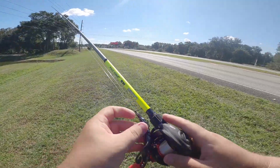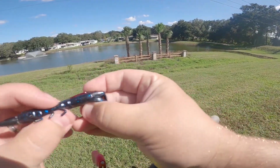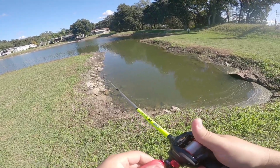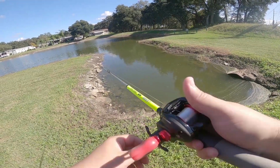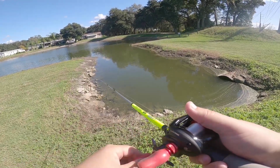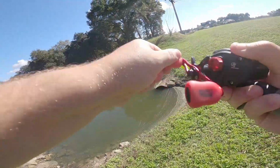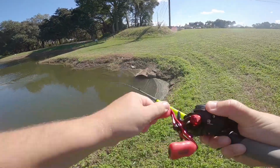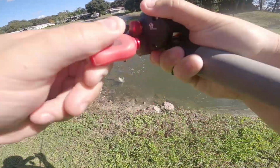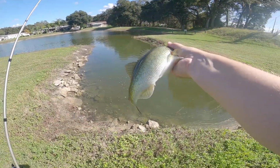Well, we are right off a busy road. See some water. So we're going to see if we can't catch some fish here. Oh, I just got one. Got one right here. Felt a little nibble. And got a little bass. All right. Not a giant from the villages, but it is a fish.